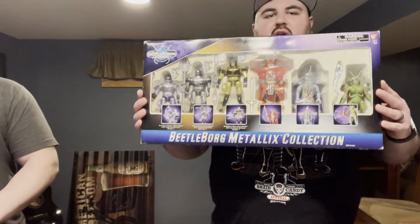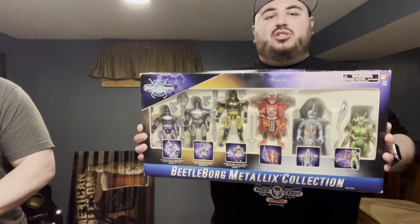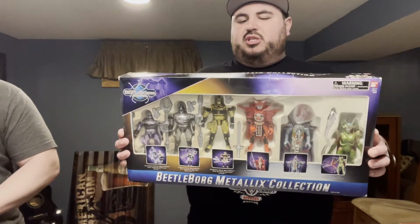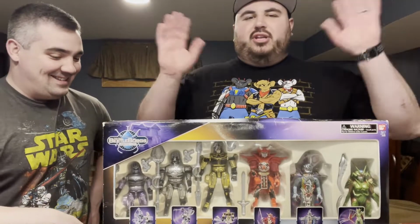Beetleborgs Metallics. I have never seen a sealed box set like this in person. I was so pumped. Casey's the one who pointed this out. I didn't even see it. It was hidden behind a bunch of Power Ranger stuff. Totally missed it. And he's just like, what, you didn't see the Beetleborg stuff? I was like, wait, what? I had to redo everything I was thinking.